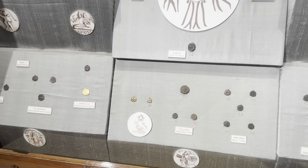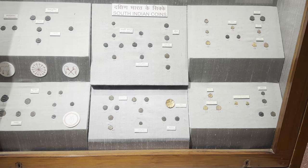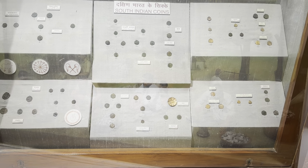In the coin section, we see coins right from the days of Alexander to the modern coins. We also learn the ancient process of minting.